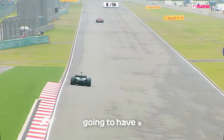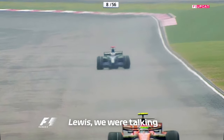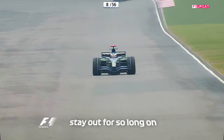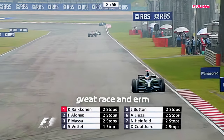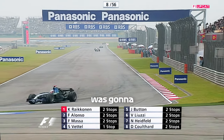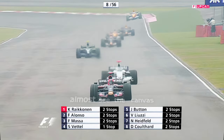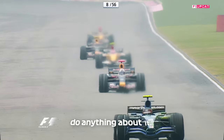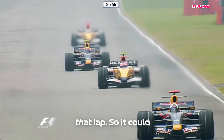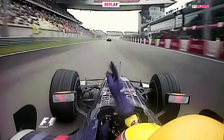Lewis Hamilton is now going to have hopefully a slightly longer chat with Lewis Goodman. Yeah, but in a better position to talk to him now. I mean, Lewis, we were talking about the decision to stay out for so long on those worn tyres. Just talk us through that a bit. Well, we're having a great race, and we didn't know whether it was going to rain or not, and the tyres that I was on are just still getting worse and worse, and at the end I could almost see the canvas underneath, and coming into the pits it was like ice. I couldn't do anything about it, and I was coming in that lap. So it could have worked out perfectly. We've still got one more race to go. And don't worry, we can still do it.